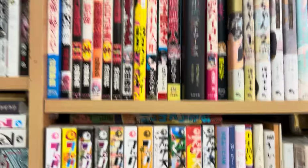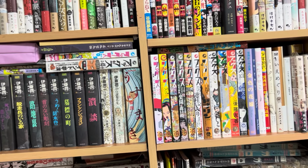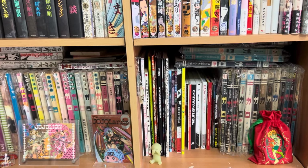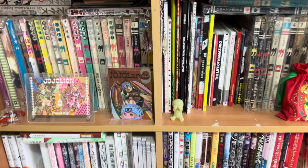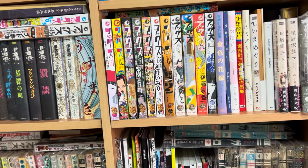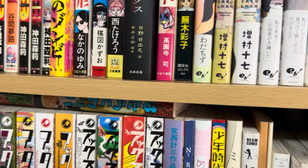And also, just to preface, I forgot if I said this, but there's not really any organization in these shelves. They're not really organized by genre or date for the issues. It's kind of just what fits. I think I have too many books anyways to really properly organize things, so I don't have time to do that, but we move on.